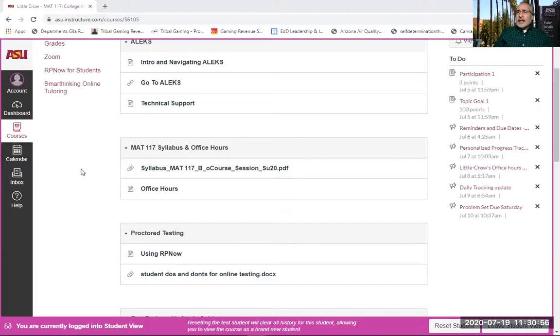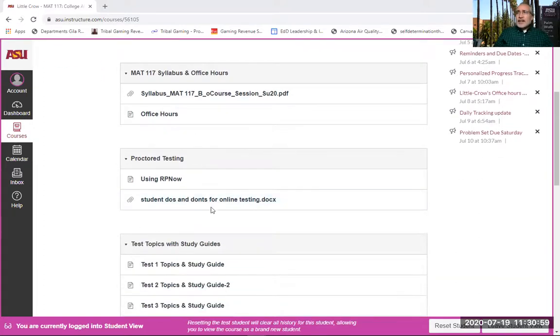And I just want to highlight a couple things. For taking the test, you go to the proctored settings. Most of you should have already done this with test one, but there are a number of you who have not yet taken test one. And so when you do it, it's going to ask for a password. All the instructions here for getting through the system, the passwords are stored in the RPNow system. So this will get you through it.